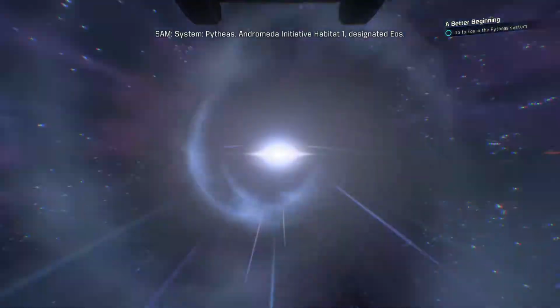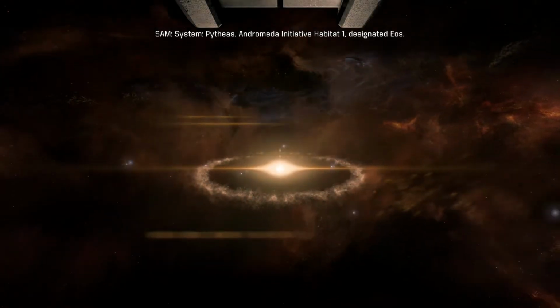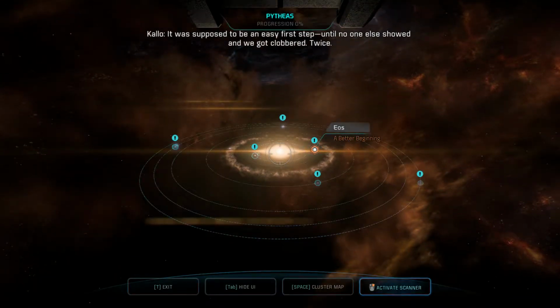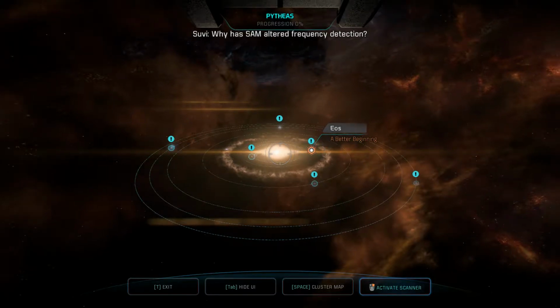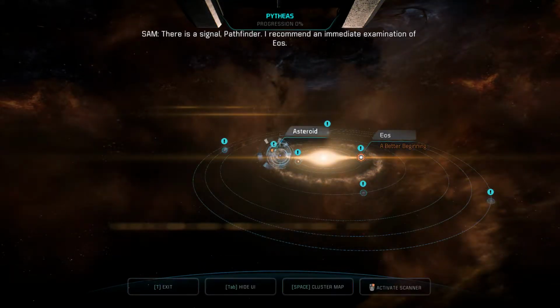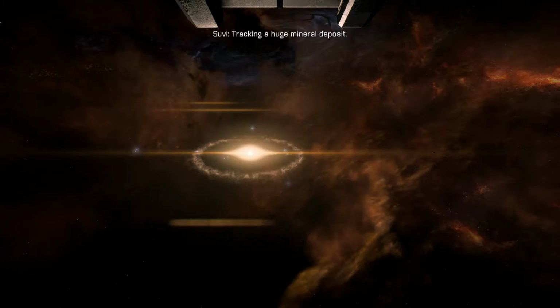System Pythias. Andromeda Initiative Habitat 1. Designated EOS. It was supposed to be an easy first step. Until no one else showed and we got clobbered. Twice. Why has Sam altered frequency detection? What are we hearing, Sam? There is a signal, Pathfinder. I recommend an immediate examination of EOS. Tracking a huge mineral deposit.